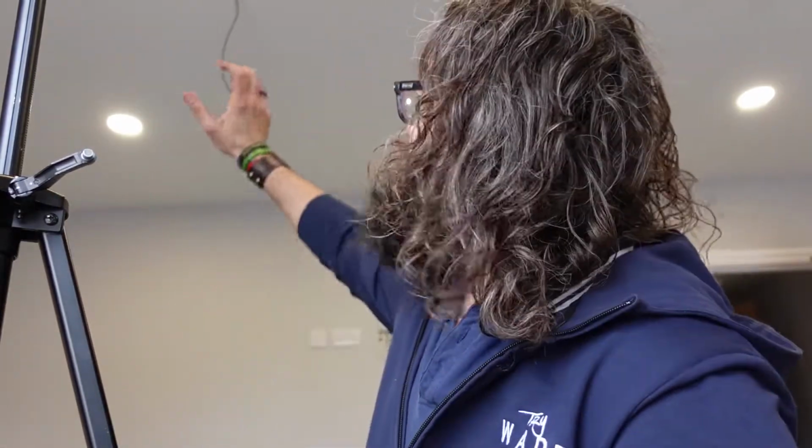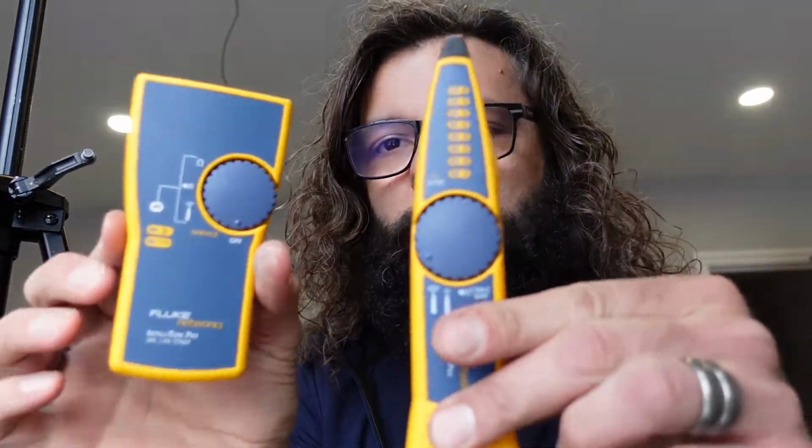But first I'm going to just make that connection, so put the RJ45 plug on it, and then these are my tools that I'm going to use. I did actually show this on one of the YouTube videos. So this is the toner, so I'll put the plug on that, put it into here, put it onto the test tone, and I'll go through with a probe and find my cable. I've got my tripod set up because I'm actually filming a TikTok video at the same time.